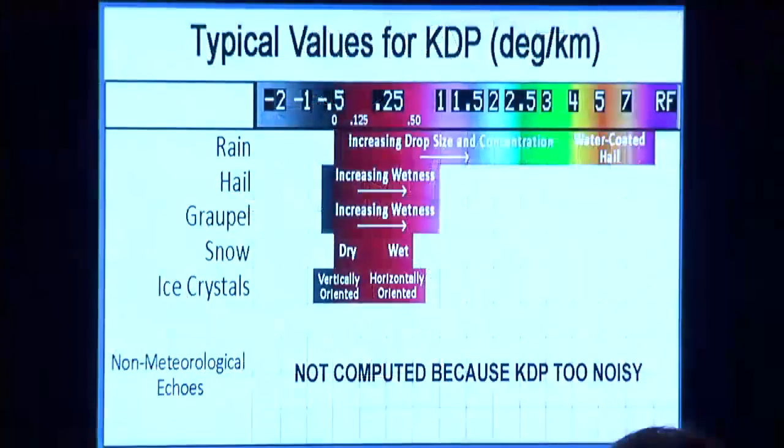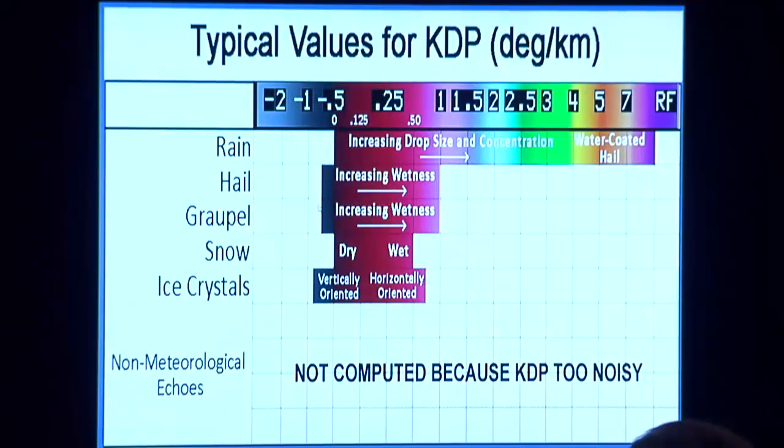But what you can see here is that for all the other meteorological echoes like hail, graupel, snow, KDPs aren't that significant. You usually don't get anything greater than 1. And one other thing I'll also mention with KDP is that when you start to get values greater than 1, that's a good threshold for heavy rain situations.